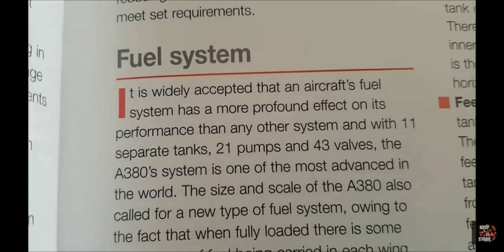Oh, here's a better one. There we go. This is the one. That's more like it. The fuel system. Let's read what it says here.